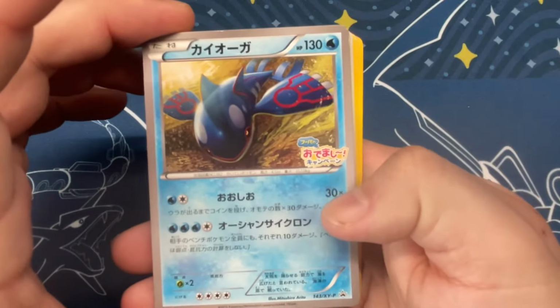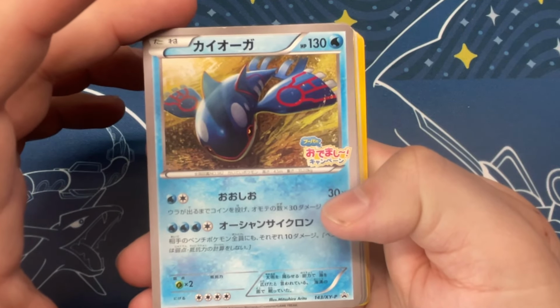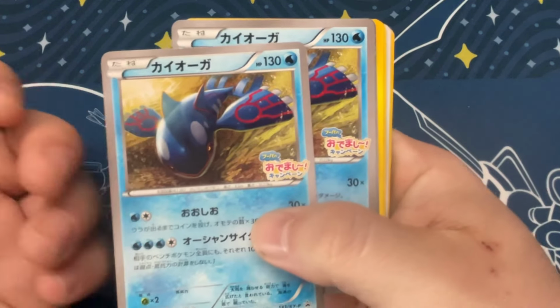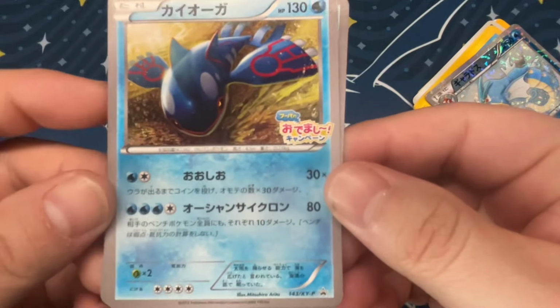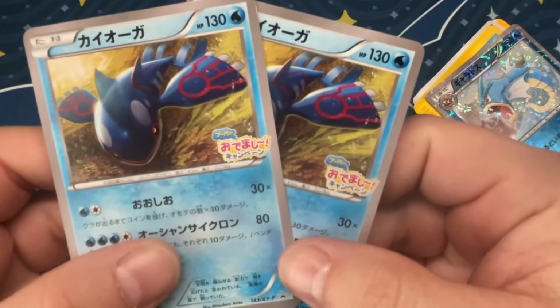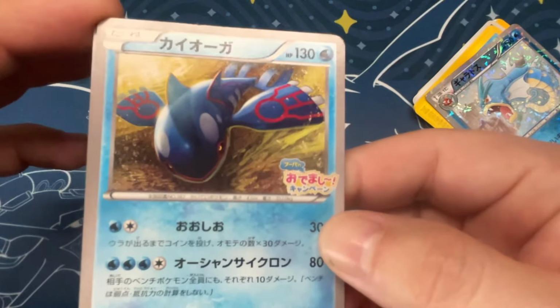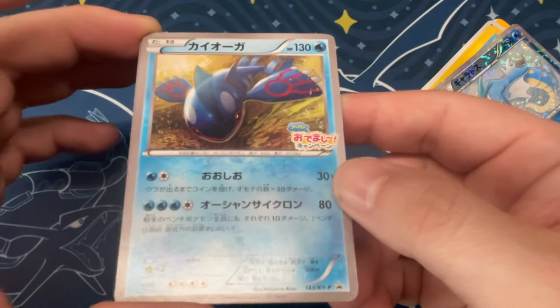All right, moving on, we have Kyogre. This is from like a lottery kind of thing in XYP, kind of similar to that Latios. There's a Groudon that matches this as well. We got two copies of Kyogre. This is a really good artwork by Arita. Definitely more lifelike, more realistic. Got some edge wear on the top. Well, we got some indents in the front, so that's unfortunate.